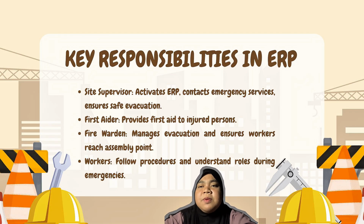First, the site supervisor activates the emergency plan, contacts emergency services, and ensures everyone is safely evacuated. Second, the first aider provides first aid to any injured person. Third, the fire warden manages the evacuation process and makes sure everyone is at the assembly point. And lastly, our workers must follow procedure and understand their role during emergencies.